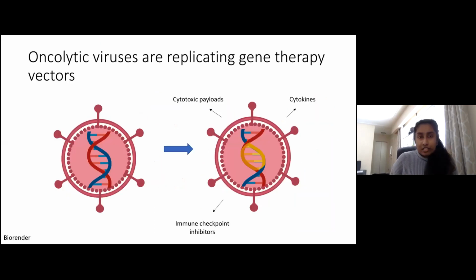So oncolytic viruses are a really great platform because they act as replicating gene therapy vectors, meaning that they can be engineered to express all types of therapeutic cargo that we engineer into the virus. And historically, researchers have encoded all types of things into the virus, namely cytotoxic payloads. So you can imagine when a virus infects a cancer cell and you get replication of the virus, you also get expression of the cytotoxic payload that can help kill the cancer cells and provide a better anti-tumor response.